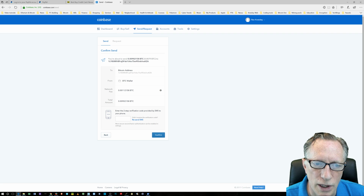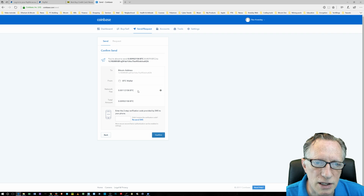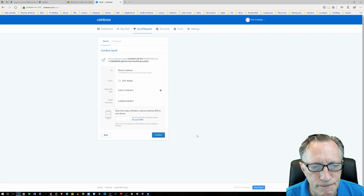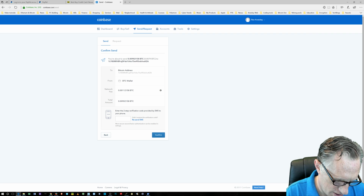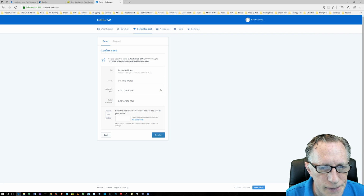That's how Bitcoin works. You're not paying it to anybody centrally. You're paying it to the blockchain, and all these guys out there that are mining are going to get a little piece of that transaction fee. That's what mining is all about. We'll go into that. Enter the two-step verification provided by SMS to my phone. I guess I did get something, didn't I? All right. I set up two-step. That's not it.